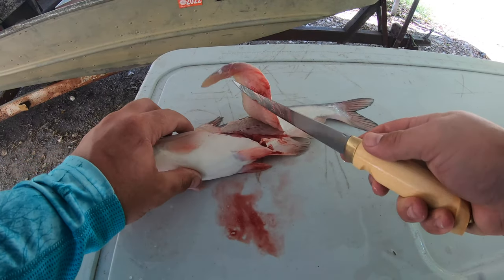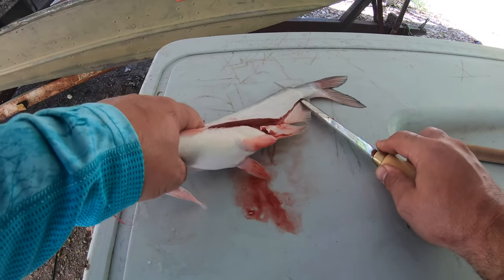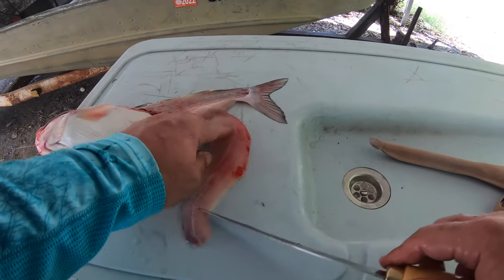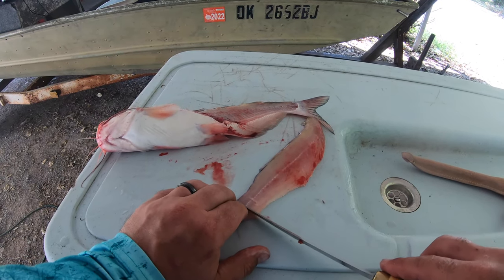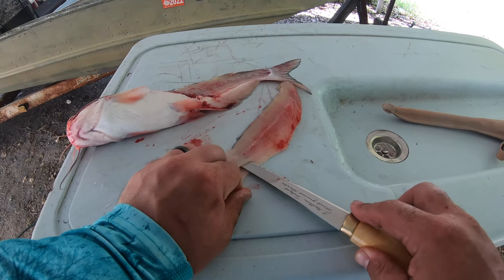And then you just take it, run along here, and then hug that spine right down there to the end. Cut it right off. There you have a big chunk of meat there. Okay, so this next part is crucial. Have a really sharp knife. So you're gonna take this, cut it here, and fillet just like this.